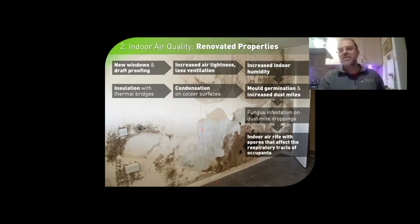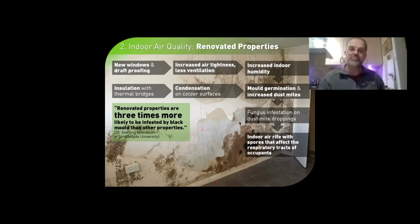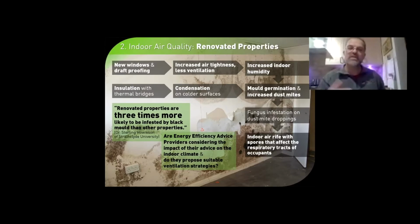So all that releases spores into our environment indoors, which then can cause asthma, allergies, and all kinds of respiratory havoc in the occupants. Dr. Sully Howison says, if you renovate a property, the likelihood of black mold infestation triples, just because of these reasons that I mentioned. So an effective ventilation strategy is really imperative when you upgrade the fabric of a building.